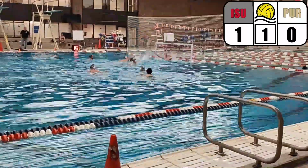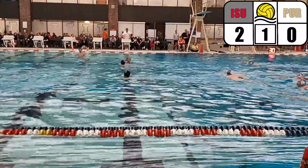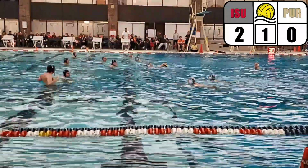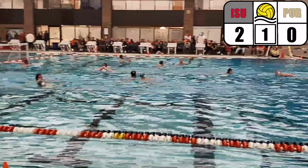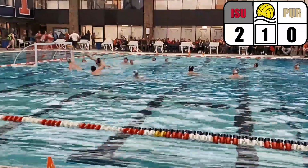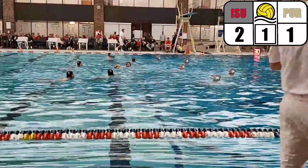Get it in the set. Turn. Nice turn. Nice move by the ISU center. Your ISU. 2 minutes 17 seconds left. All right, we have some subs in for Purdue. Cross goal to number 3, and buries it. Good response by the Boilermakers there. Nice job, Purdue. Goal by number 3. Now 2-1, ISU, 1 minute 33 left in the first.